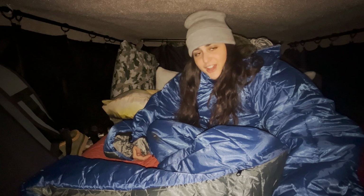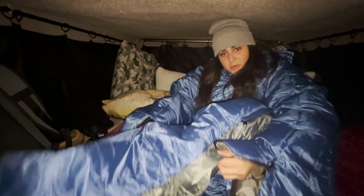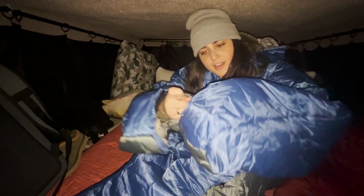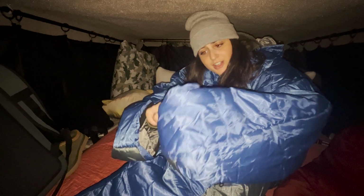I'm actually kind of hot in this thing right now, I'm not gonna lie. Look at my one single foot, it has so much room in here, and my arms are free. And if I don't want my arms free, because it's cold and my hands are getting cold, you know?